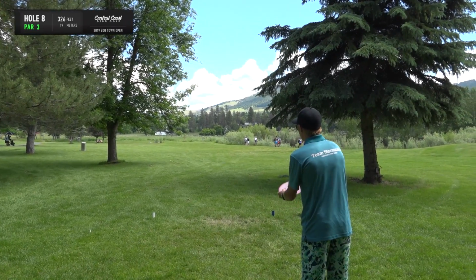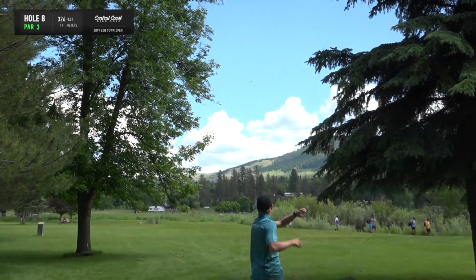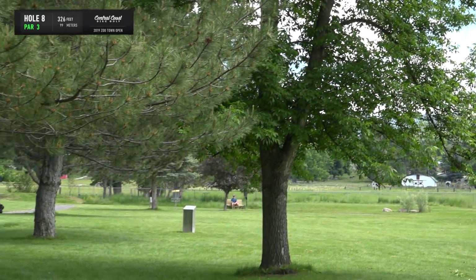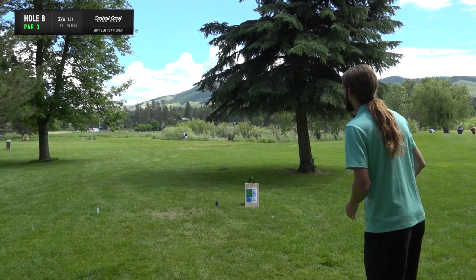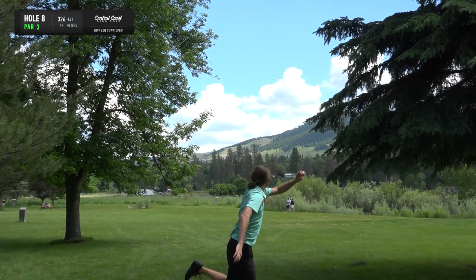We're on to hole 8, pretty traditional hyzer here. Colton on the box. Yeah, can't miss left or long, but besides that, really not much to worry about, and you're hoping to just dunk this one for sure. Just right there. Looks pretty good out of Colton. James trying to keep pace.